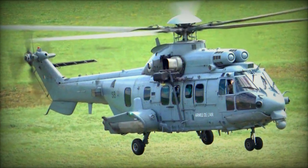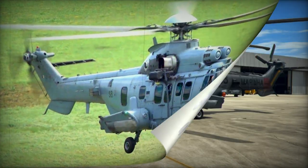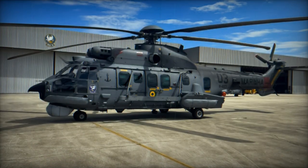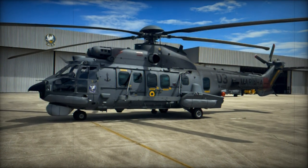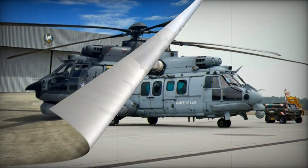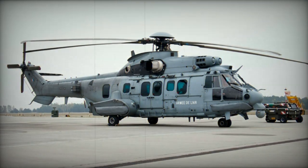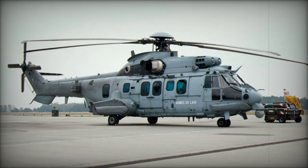The first helicopter was delivered to the French Air Force in 2005. Later it was adopted by the French Army. It has seen combat with French armed forces in Afghanistan and Mali. The Caracal has been exported to Brazil, Indonesia, Malaysia, Mexico and Thailand. Some other countries have also ordered this helicopter.